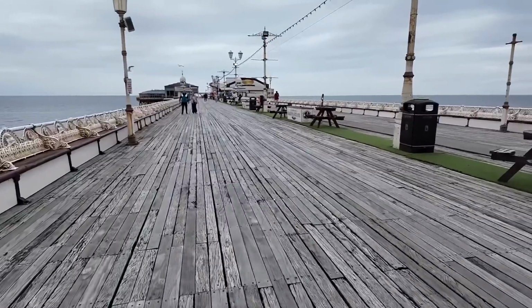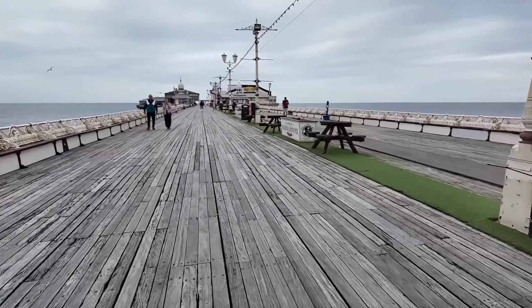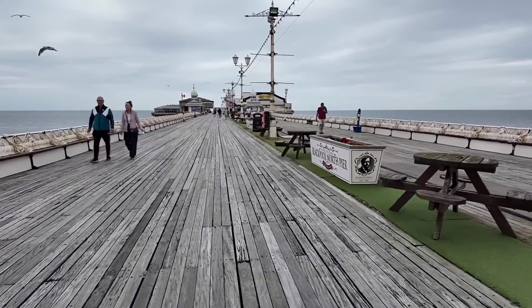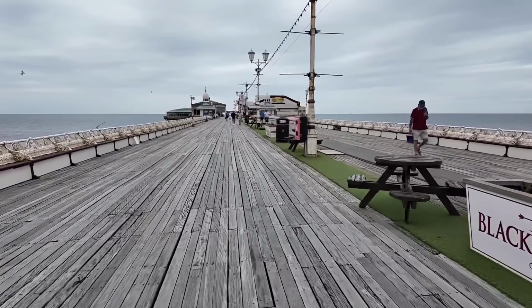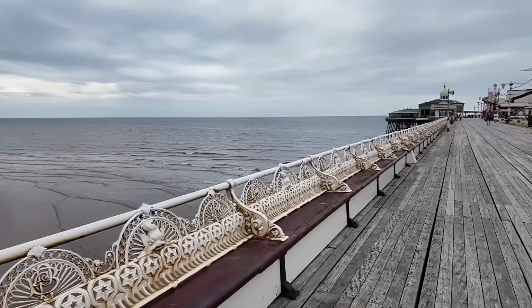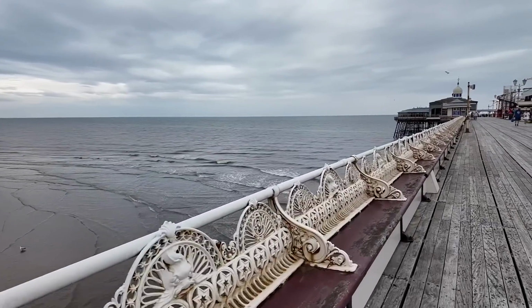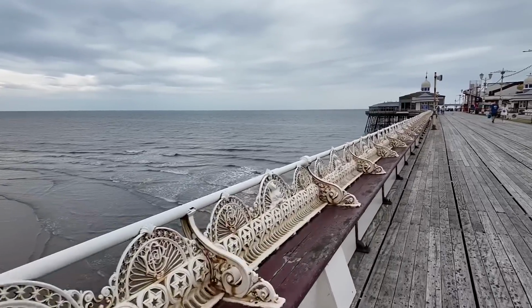And of course, North Pier is also the one which is home to the Joe Longthorne Theatre. Blackpool North Pier Theatre was rechristened a few years ago, and it's now called the Joe Longthorne Theatre and the Joe Longthorne Studio, which is a smaller performance space that's kind of at the entrance to the theatre.